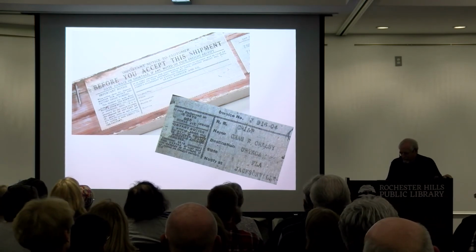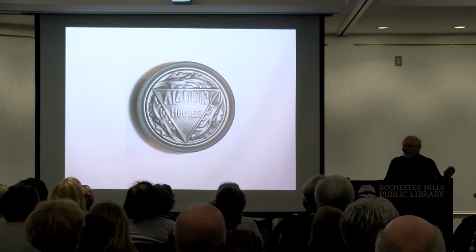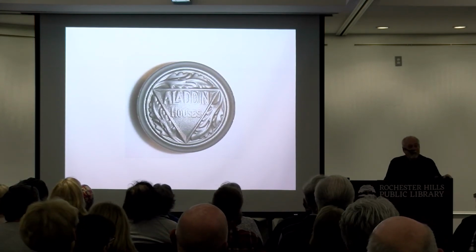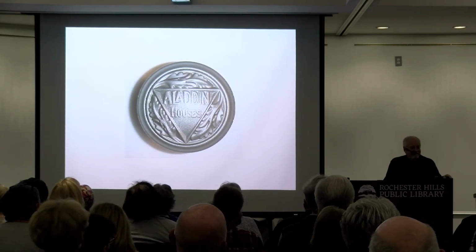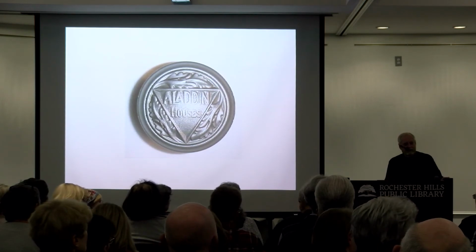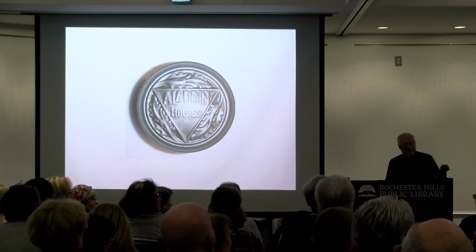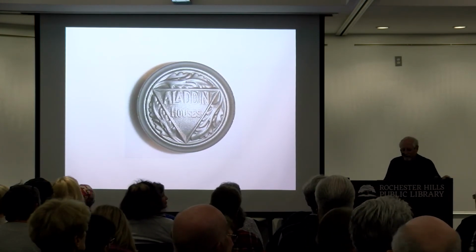And then this is really incredible. Aladdin, on some of their homes, they actually had doorknobs that were embossed. Now, Don, I think you were saying you grew up in an Aladdin home and it had the clear glass crystal-like doorknobs. Yep. So this one, I don't know.